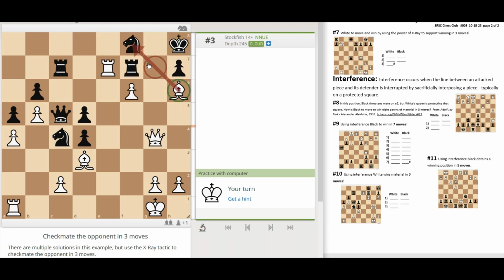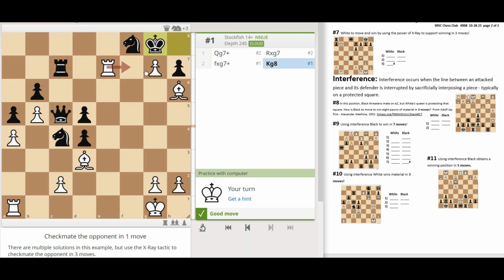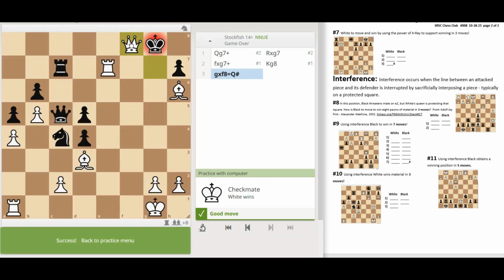Recapping 7, we have this attack, we have this attack, we have this potential attack, and that potential attack. And we have the queen that can travel all the way here. But basically, we bring the queen in for check, again sacrificing it. That's the only legal move. And we still have all of this. So check with that. Supporting, we now can promote with queen for checkmate.